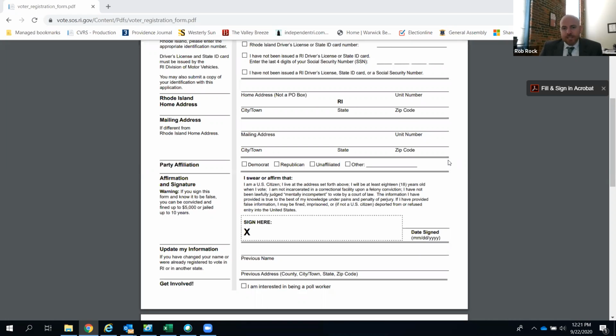A couple things on this attestation. First and foremost, I know it is a general belief, although laws across the country are slowly starting to shift, that if you're a convicted felon, you're unable to register and cast a vote. And that is not the case in Rhode Island. It's been this way since 2006, where as long as you're not incarcerated in a correctional facility, so you're not in prison, you can register and you can vote, even if you've been convicted of a felony. So anybody can register to vote so long as they're not inside a correctional facility upon a felony conviction.